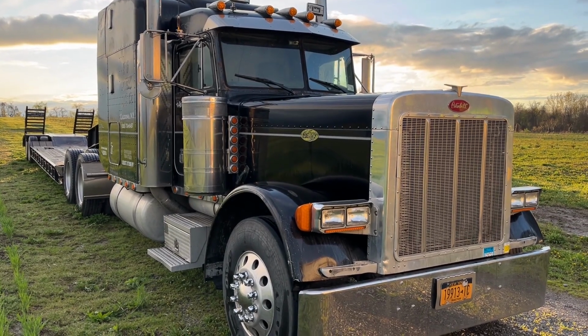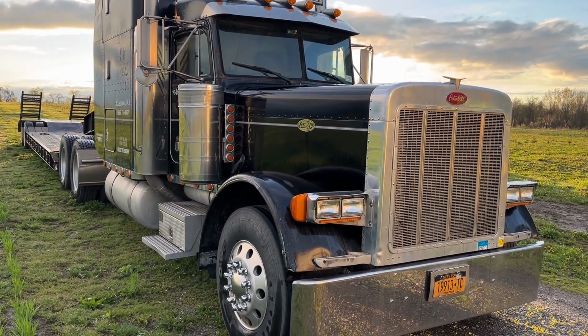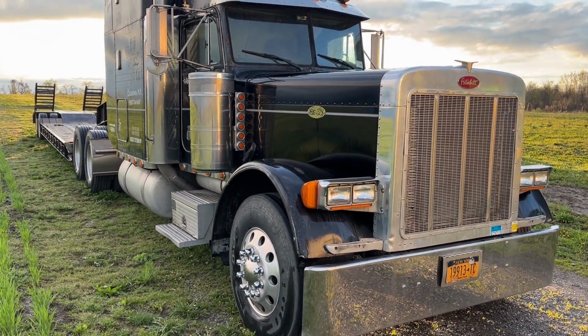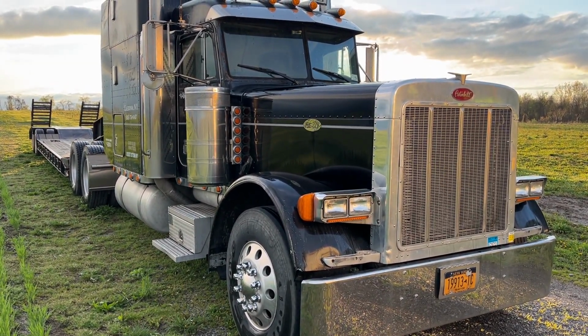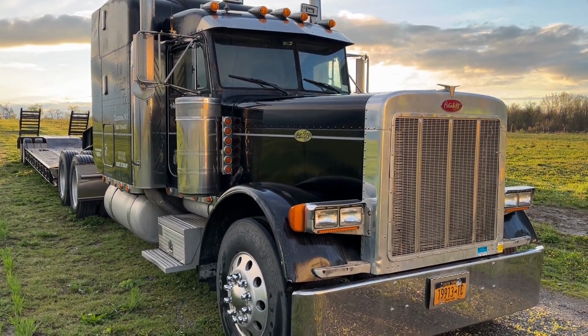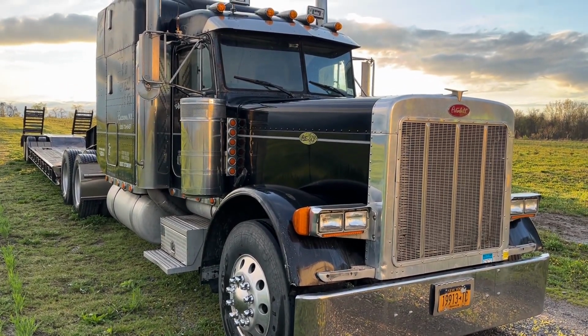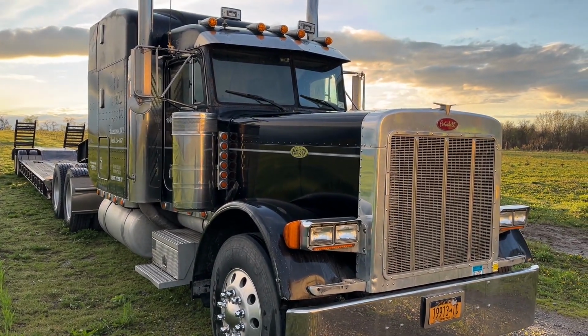I come home from work. That's when I still had a day job. Come home from work and said to my wife, hey, our friend Dave's got his Peterbilt for sale. And she's like, well, I don't know. What color is it? And I said, black. And she said, let's buy it. I'm like, you haven't even seen it yet. She's like, I don't care. We're going to buy it. So long story short, we bought it.